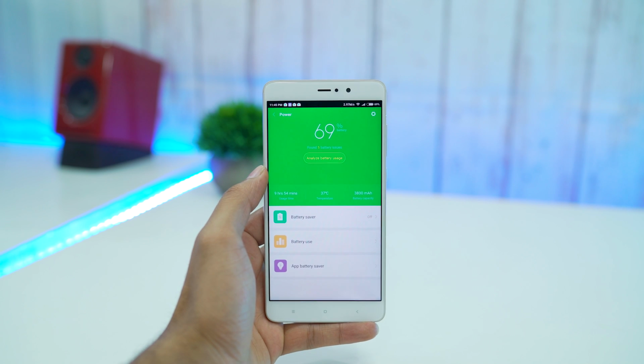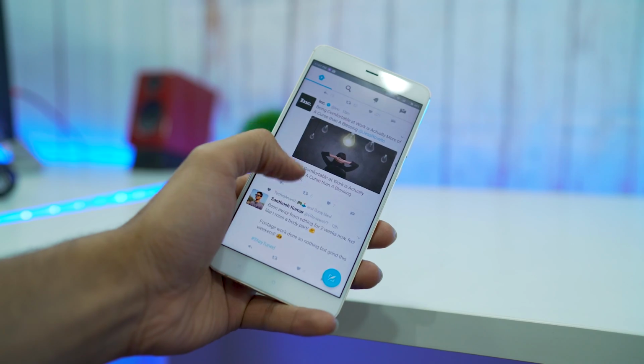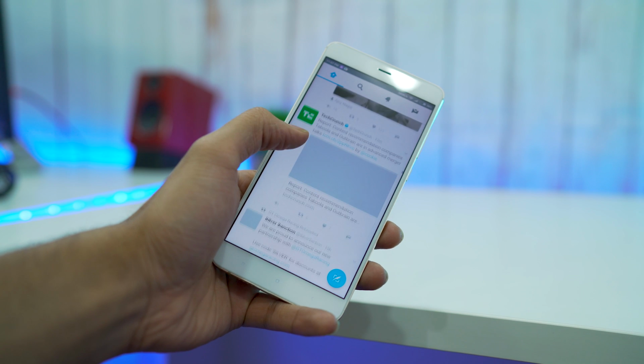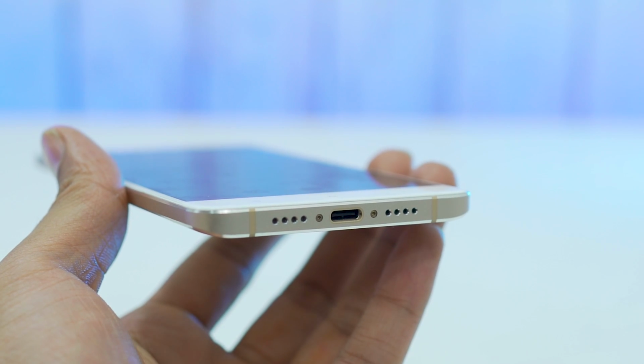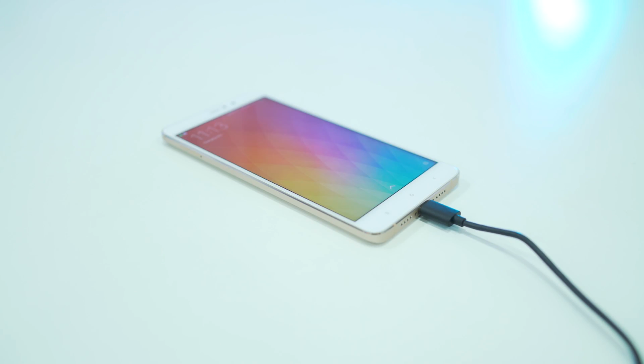It comfortably lasted me about 2 days of normal usage, and that involved a bit of gaming, playing music and using social media. And even if the device runs out of battery, it features a USB Type-C connector that supports Quick Charge 3.0, which is more of an icing on the cake. The phone can charge from 0 to 100 in under 90 minutes.